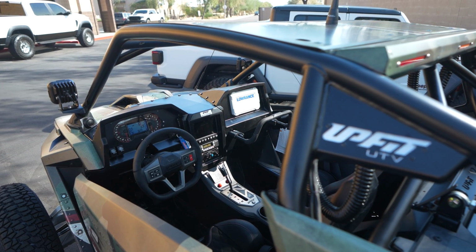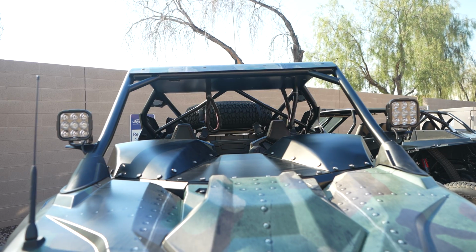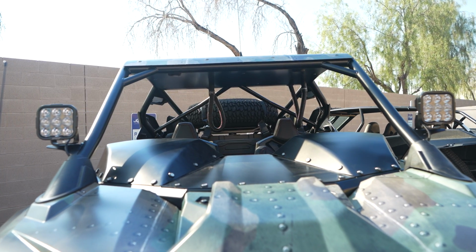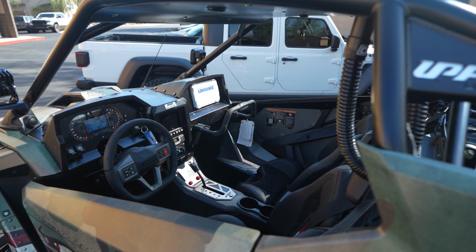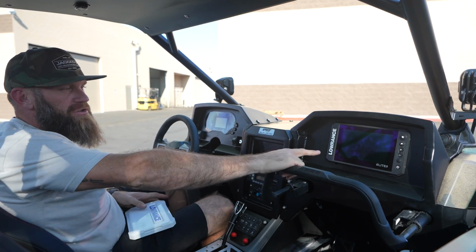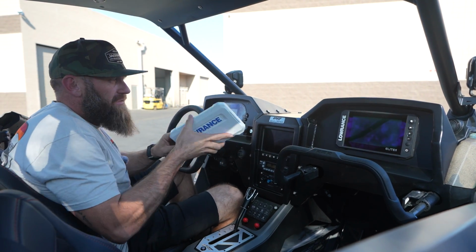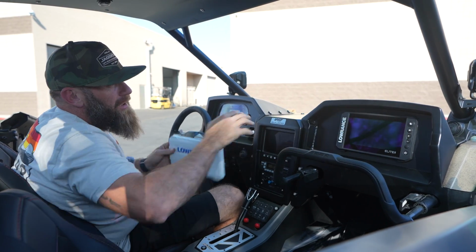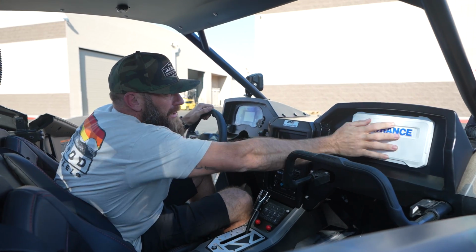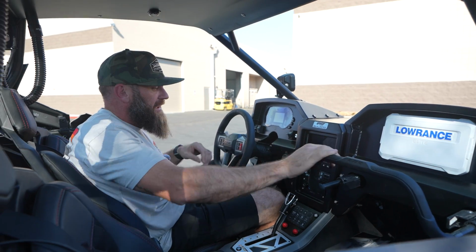So one of my absolute favorite things is this is a full custom aluminum dash. So as you can see, they got rid of all the plastic. They have a Lowrance in there, so your co-driver can guide you with the Lowrance. It's really clean. And I've seen some that have nothing in there, and they have a couple other different options. So there's different options of what you can put in there, but like I said, this is their Baja Edition.